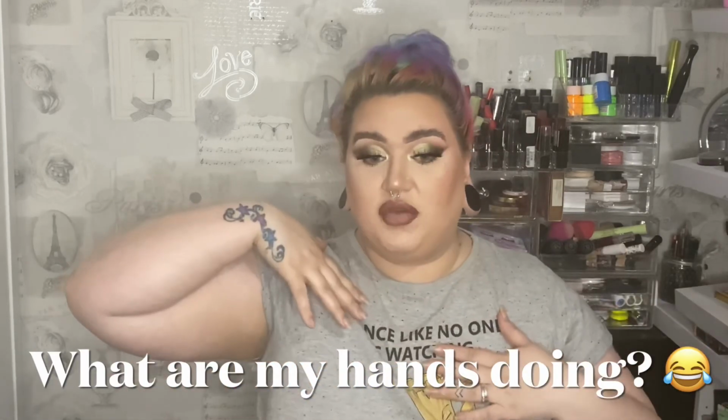Okay, so this is the finished look. I love this look so much. I feel like this would be an amazing Christmas look. Like maybe Christmas Eve, like Christmas party kind of look. It's Christmassy without being too Christmassy. It's like a Christmas tree on your eye. You got the brown for the wood, the green for the leaves, the shimmer for the Christmas lights. I don't know. But yeah, that is the end of this video.